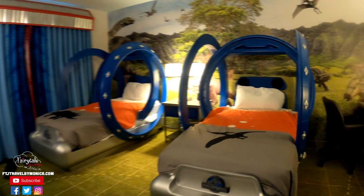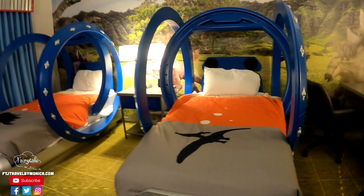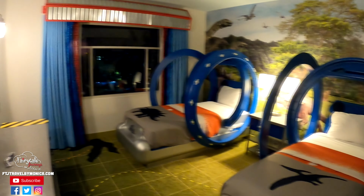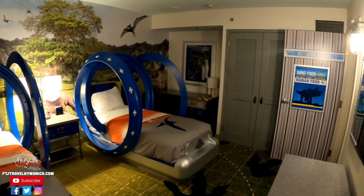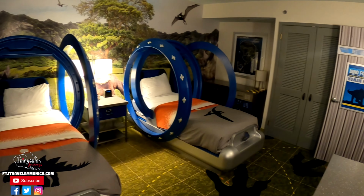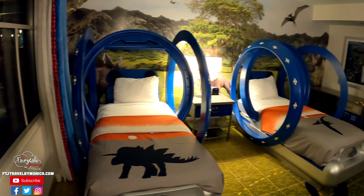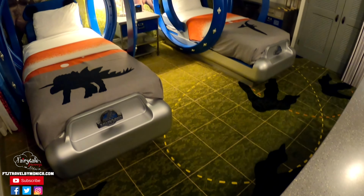Welcome to Jurassic Park. Look at this amazing kids room. And I'm telling you, it is amazing. Our kids have been so comfortable. They've loved it so much. I don't even really think pictures do it justice of how awesome this room is, because it is amazing. Not only is the theming really fun, but just the space.